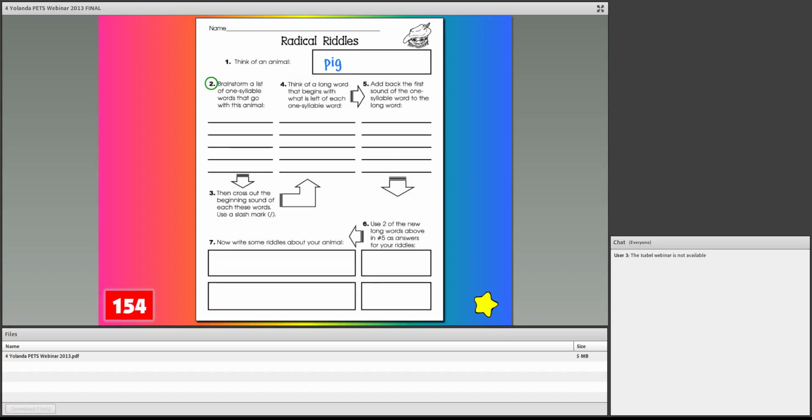I have found that even in small group, it is often a good idea to choose the same animal. So it gives you better management. If every child's doing a different animal, I have found that that is more challenging to manage. So agree on the animal. Later they can go back and choose a different animal if they want to, but at least for the first time through, do the same animal.